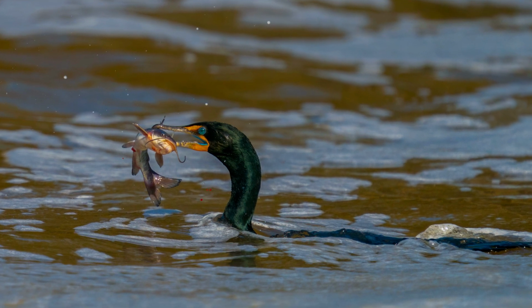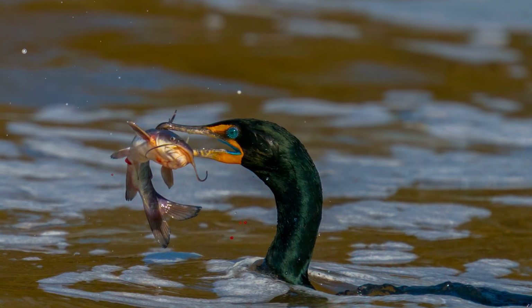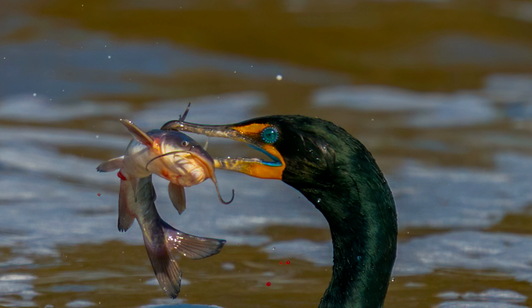Well, this bird caught a nice catfish. I always feel cormorants are very underrated birds. I mean, look at that beautiful blue eye. It looks like a gem surrounded by these little white diamonds. Isn't that awesome? If you photograph this bird with some nice light on it, you can really appreciate its beauty. This place has abundant cormorants and they are constantly active right in front of you.